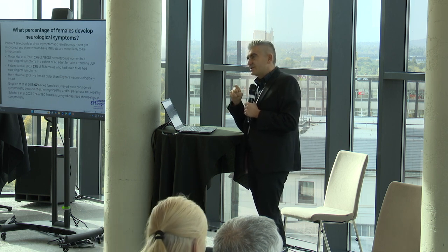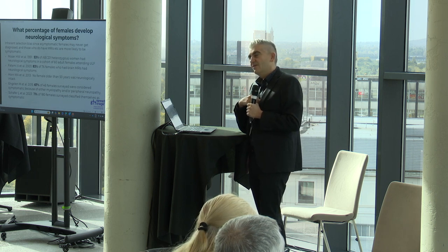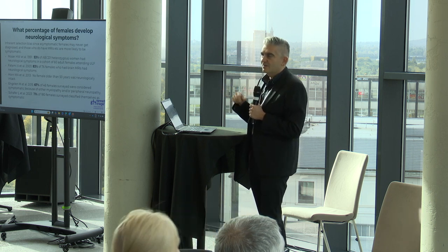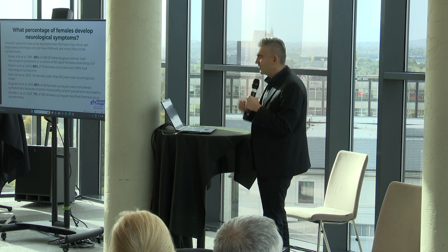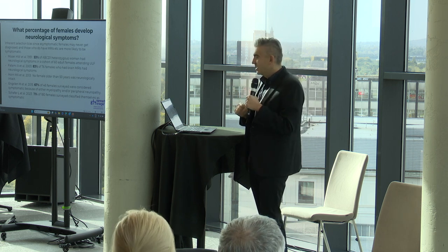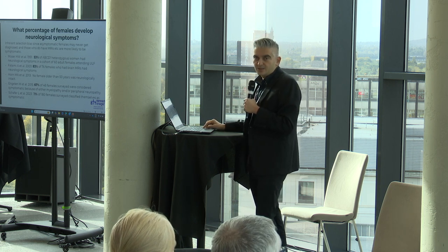And then a more recent study by Dr. Schäfer and Köhler from Germany looked at 180 females. This was a survey, so it wasn't an examination by a neurologist, but people reporting themselves whether they were affected or symptomatic or not. Within that cohort, 71% reported that they had neurological problems.